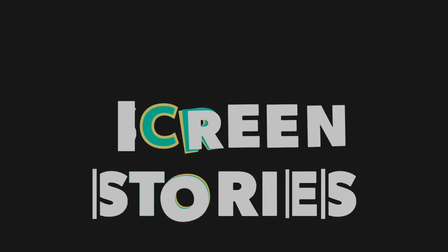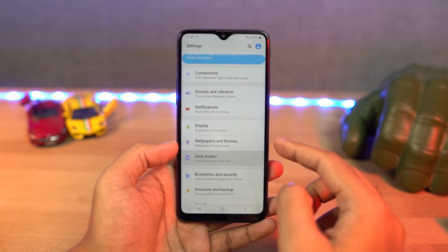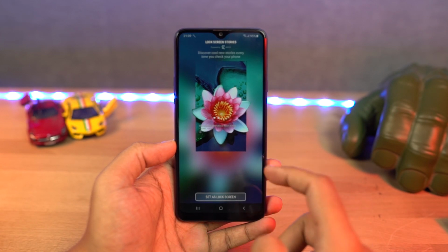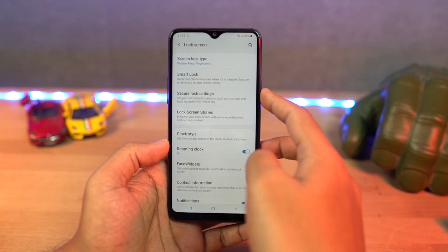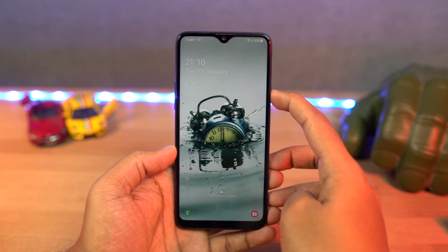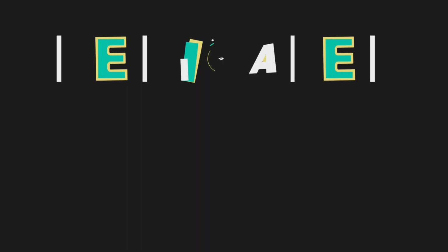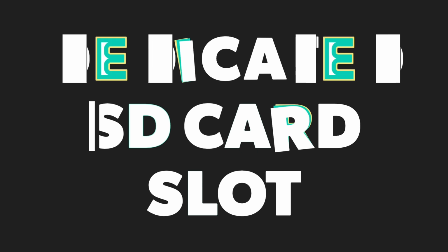Now going on next, we have lock screen stories. If you want to see something interesting and useful every time you see the lock screen, just enable this feature. Once done, every time you try to unlock the phone by going to the lock screen, you will see a different story.